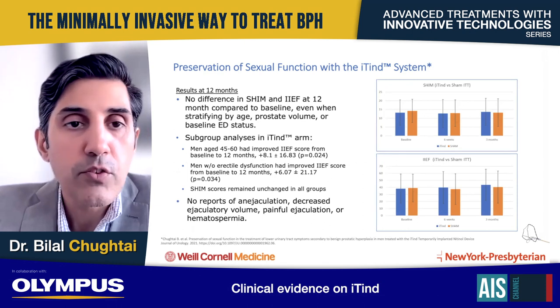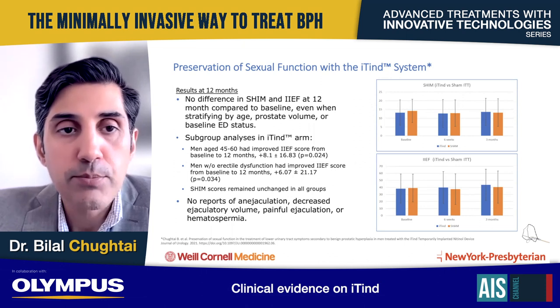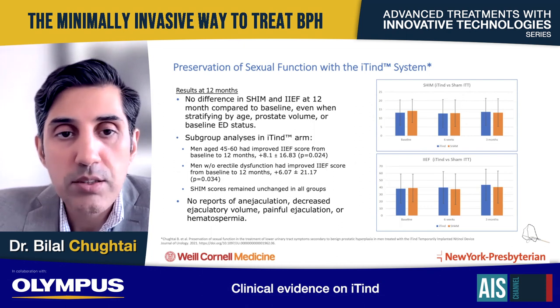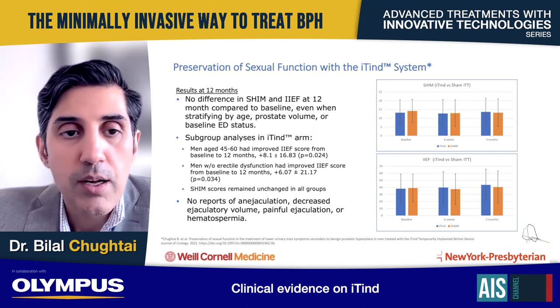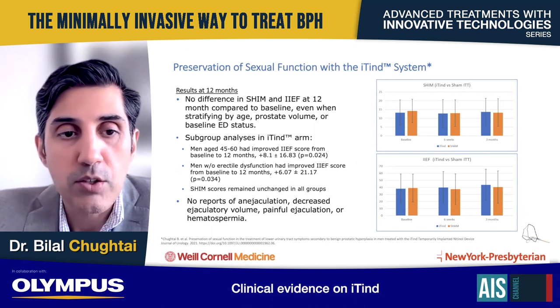When we look at the 12-month group, we see there's no difference in SHIM or IIEF at 12 months compared to baseline, even when stratifying by age, prostate volume, or baseline ED status. When we did a subgroup analysis of the iTind arm, of specifically men 45 to 60 years old, they had improved sexual function compared to baseline at 12 months. And patients with erectile dysfunction had improved IIEF score from baseline to 12 months.